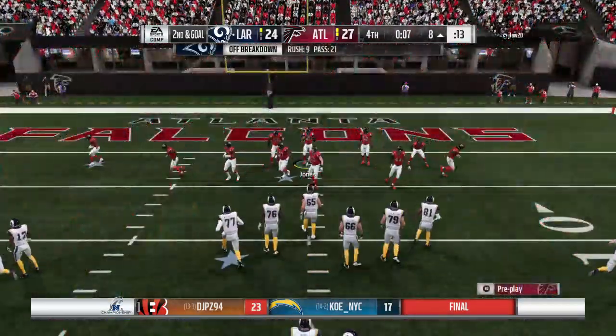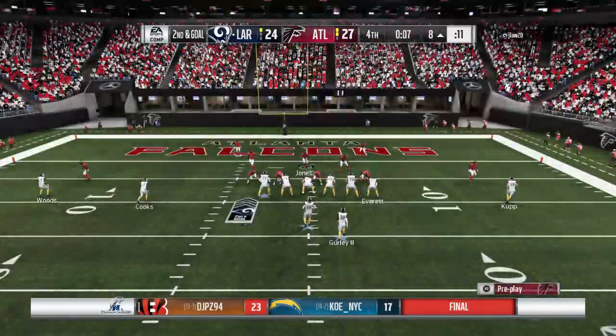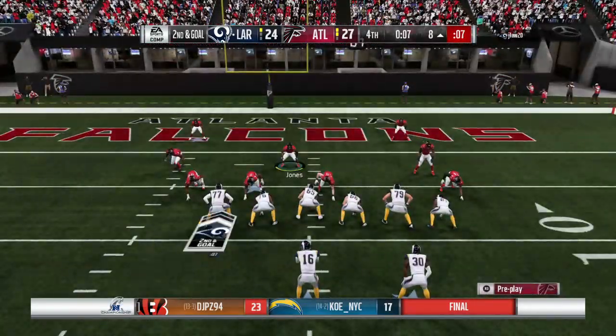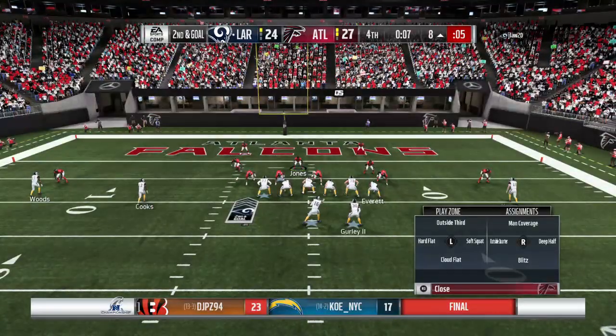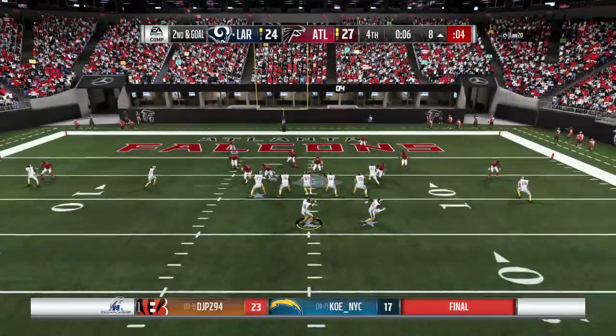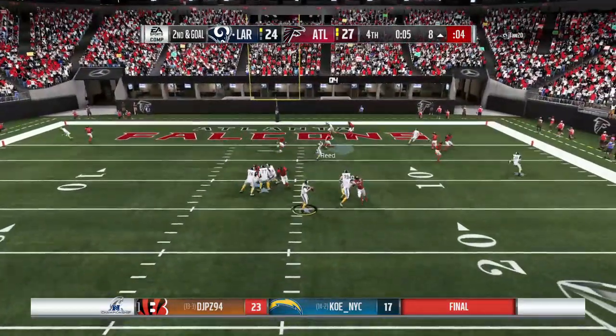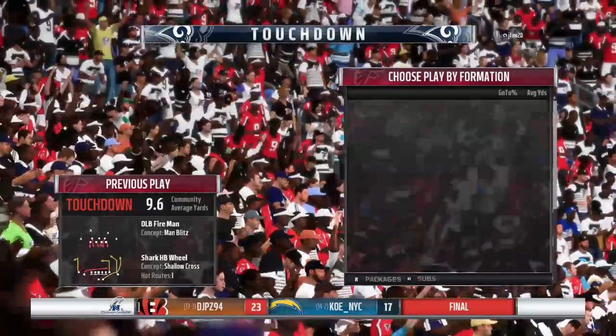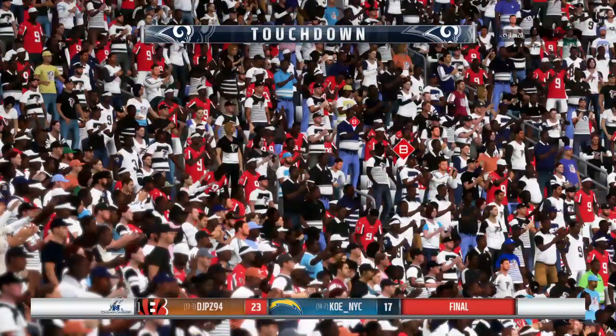Nothing on first down, so the ball remains at the 8-yard line. 2nd and goal. Merlin! Now Goff. And he's got it. It's caught for a touchdown. And they have taken the lead here in the final seconds.